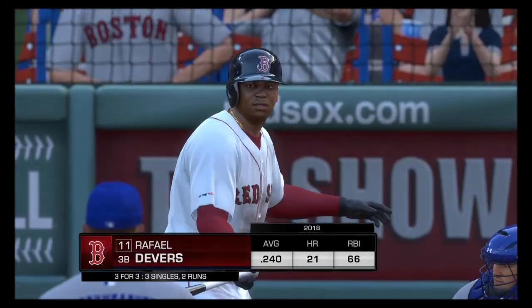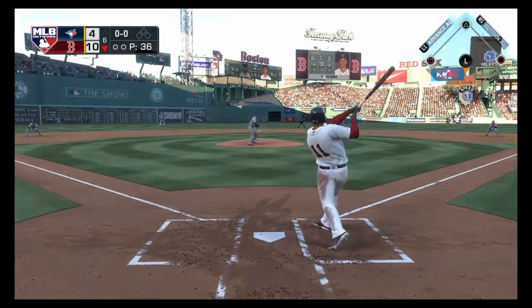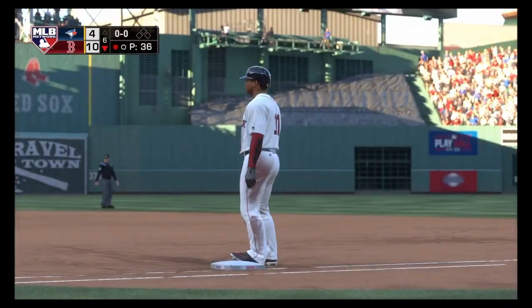Striding in, Rafael Devers. He's working on a 3-hit ball game right now. The third baseman, Rafael. First pitch on its way. He pulls this one into right. Gritcher is there, and he has it for the out.